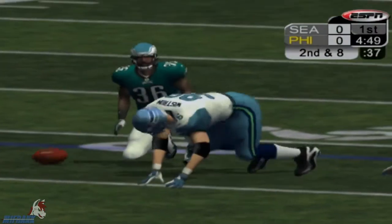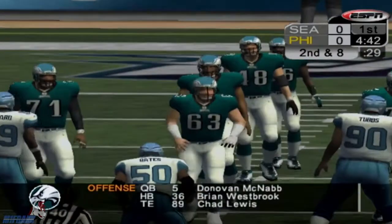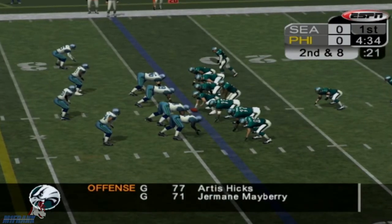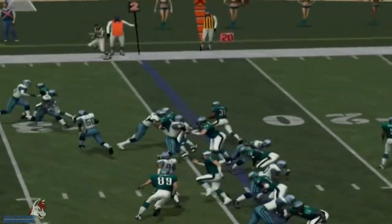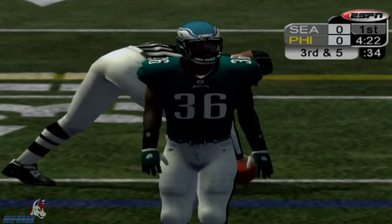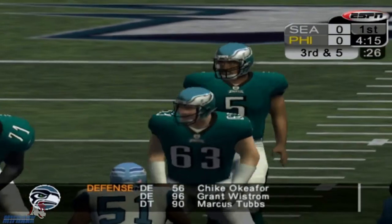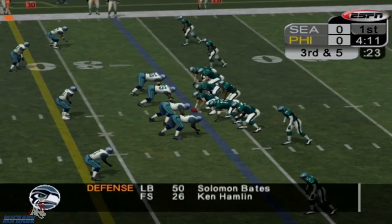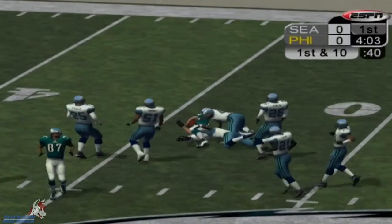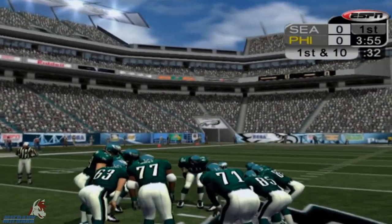Westbrook picks up about two, and that will bring up second down. Second and seven. Ball at the Eagles' 24-yard line. Gets the call again, and he gains about 3 yards. Damian Robinson with the tackle. Third and five. Third down and four wideouts in the game. Willis drags the missile in. 2 yards. They get the first on third and long.